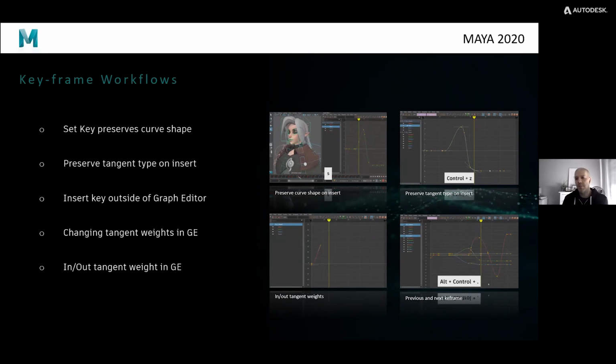We also have the ability to preserve your tangent type on insert. So if you have a specific tangent type that you want to insert that you want to affect your curve, you can do that as well. And we've also given you the ability to insert keys outside of the graph editor, controlling specific channels if you like. So again, a lot of new control with how you set keys and insert keys.